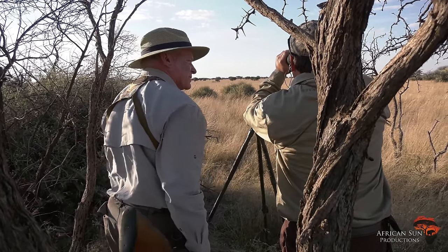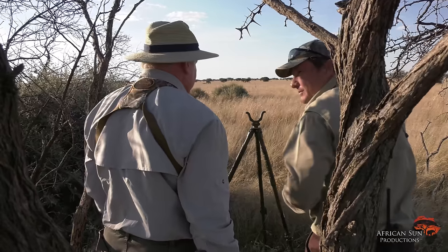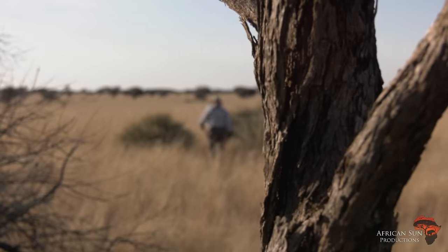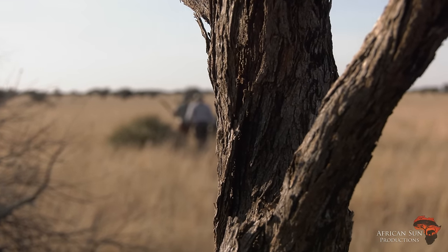Popped the first time, but I must have got him low. Yeah, he jumped a little bit. Yeah. That's a beautiful animal. I'm glad you decided to take him. Let's go get him first, though.